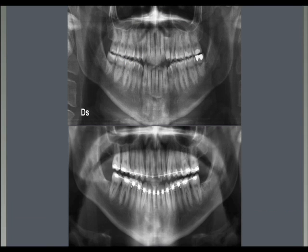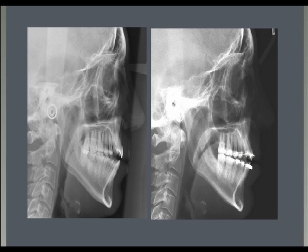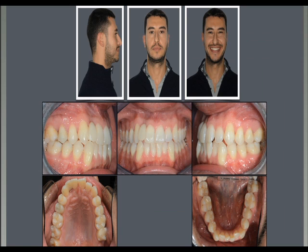And this is the Panorex before and right before the end of treatment, and Ceph at the beginning of treatment, and by the end of treatment you can see the closure of the bite in the anterior area.